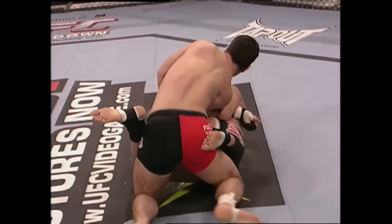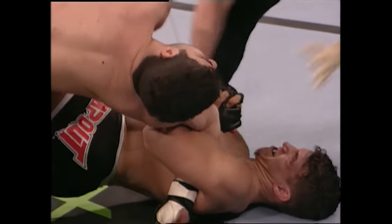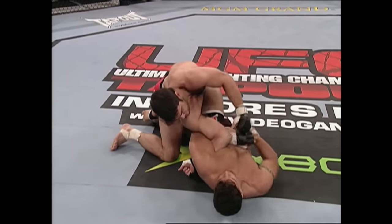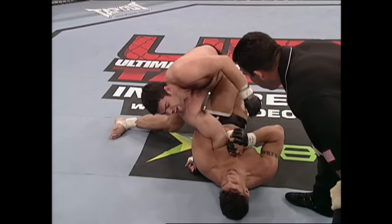Jiu-Jitsu 101. He has that arm torqued outward. Look at him controlling the hip. And Pete Williams has enough. But my oh my, or should I say Mir Omir, 46 seconds with the submission finish.